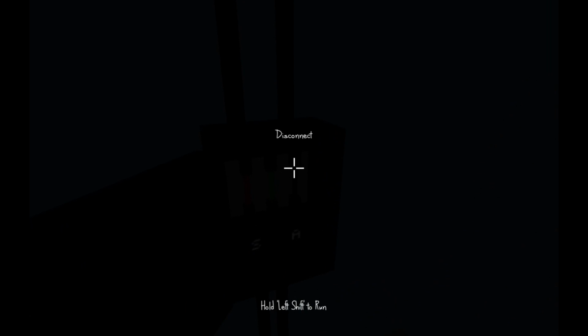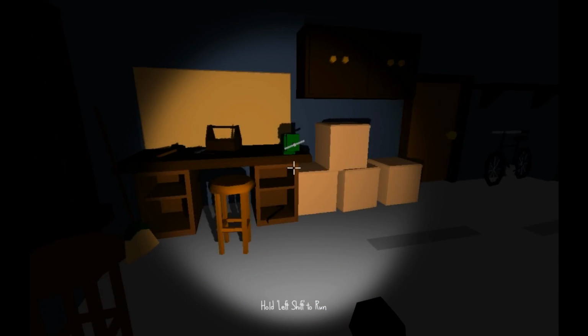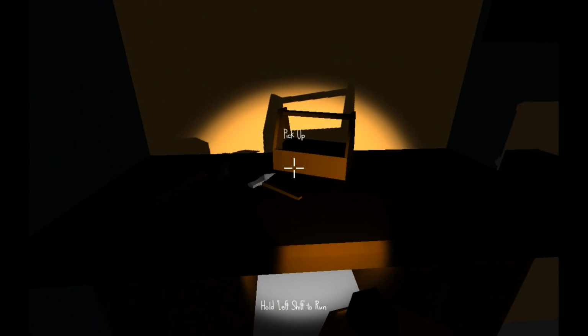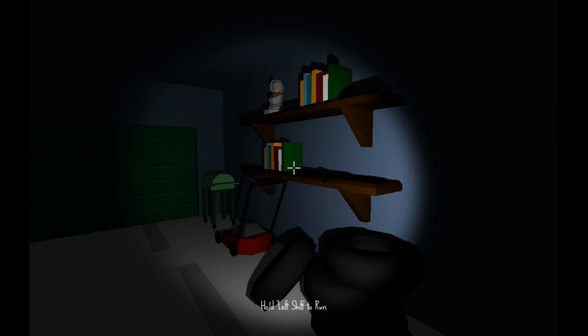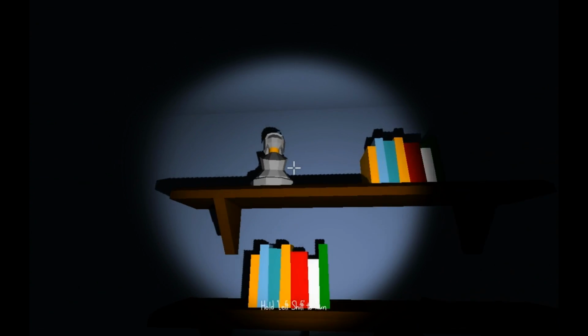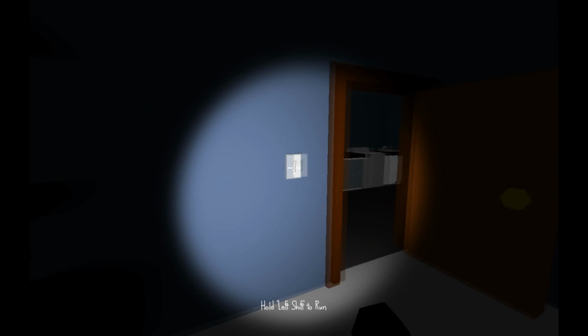Now. Alright, let me cut it to the alarm there. And whatever that is, and the power. Alright. Open. Let's see. Is there anything in here? But I saw the guitar in the upstairs room. Up. That's where the statue was. I was in the right spot. Dang.